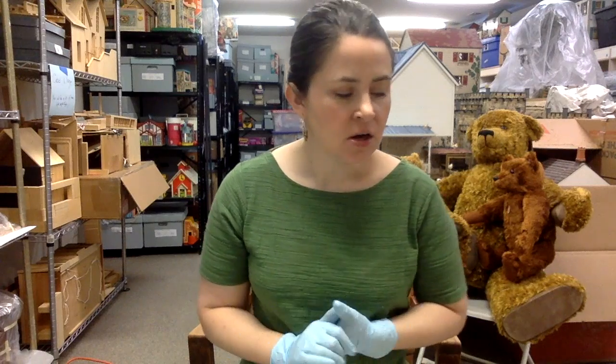Today we're going to talk about 20th century dolls, and not our folk dolls and not our international dolls. We divide our dolls into collections. So we're going to talk about 20th century mass-produced dolls. So 20th century means 1900 through 2000. There's some people who would say 1901 to 2001, but you get the idea.